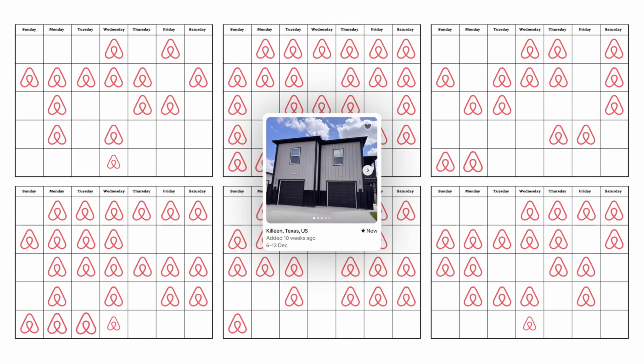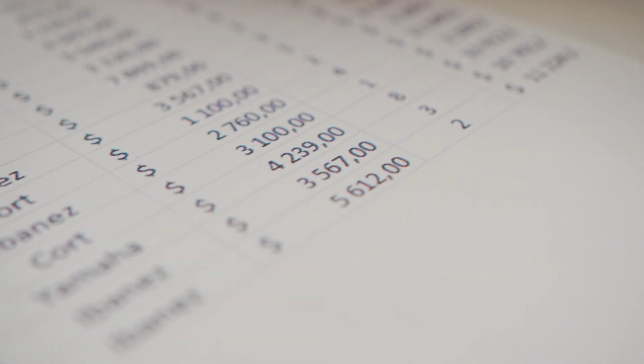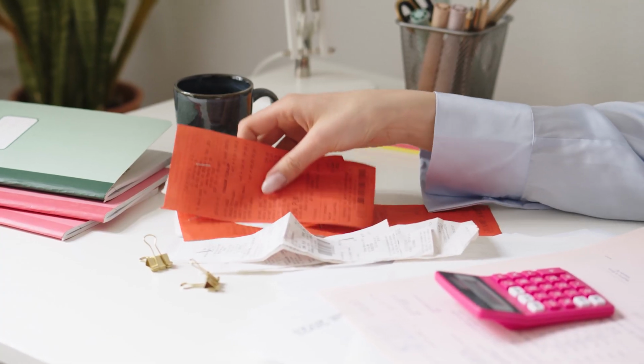Starting with your total bookings, make sure you're in line with where you should be each month of the year. If you're underperforming, you need to be aware of it in order to fix it. Next, you've got to track your expenses. To do this, use a simple spreadsheet and keep your receipts well organized.